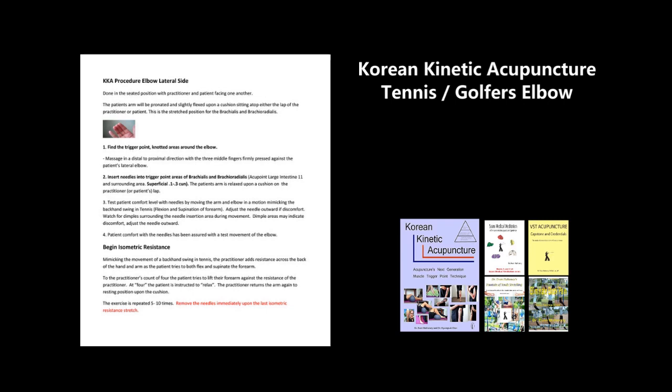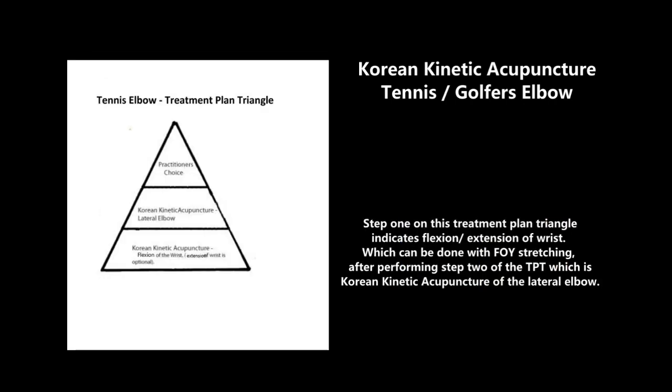This exercise is repeated 5 to 10 times, and then after the exercise, remove the needles immediately upon the last isometric resistance stretch. So you're going to actually flex the hand, and in the flexed hand, you do the backhand swing against resistance. You're going to see this in the video.